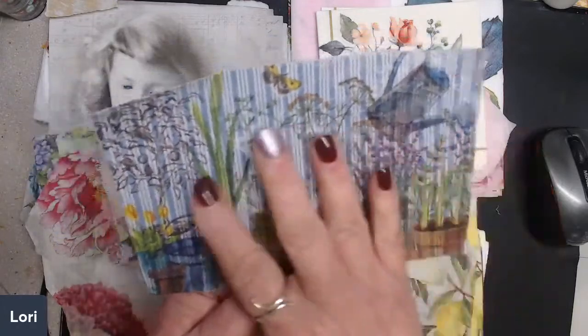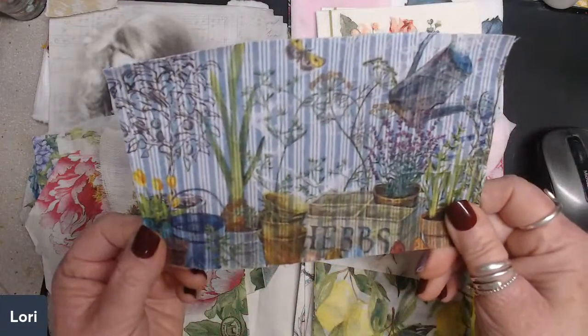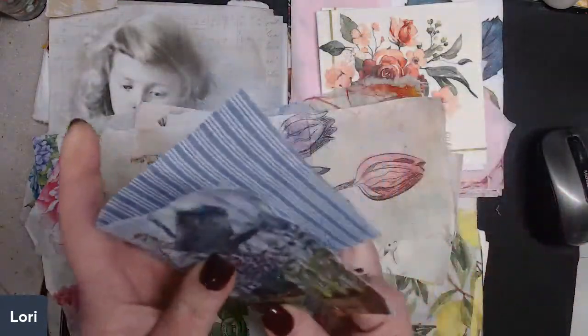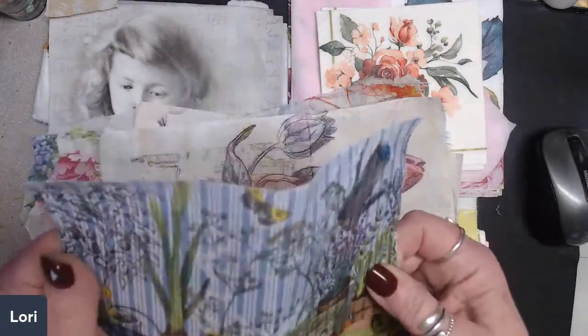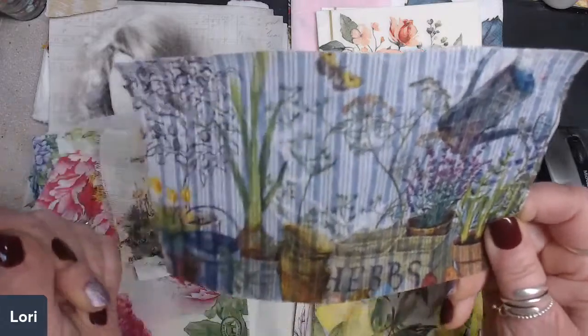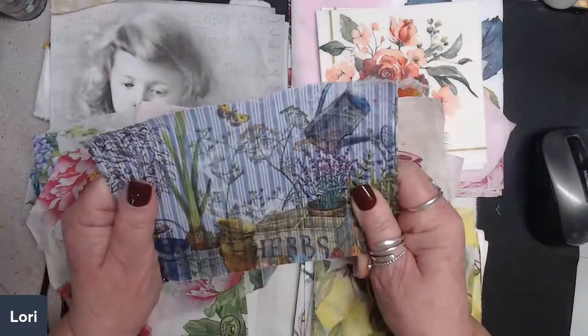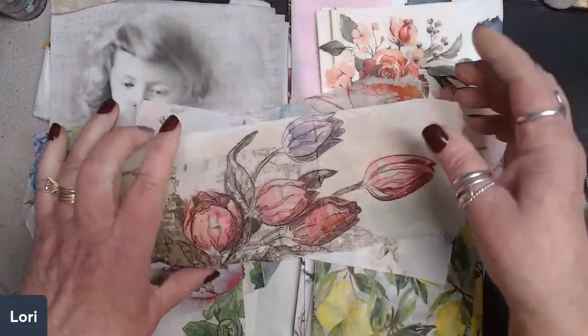And I like this napkin, so I didn't take it apart. I just put it down as is. And I mean, it's fine, but it's a little stiffer. You could use it for a cover of a journal, but it's a little stiffer than what I thought hers looked like. But of course, I didn't know that until after it totally dried. See, it takes a while for this to dry, so you've got to keep that in mind.